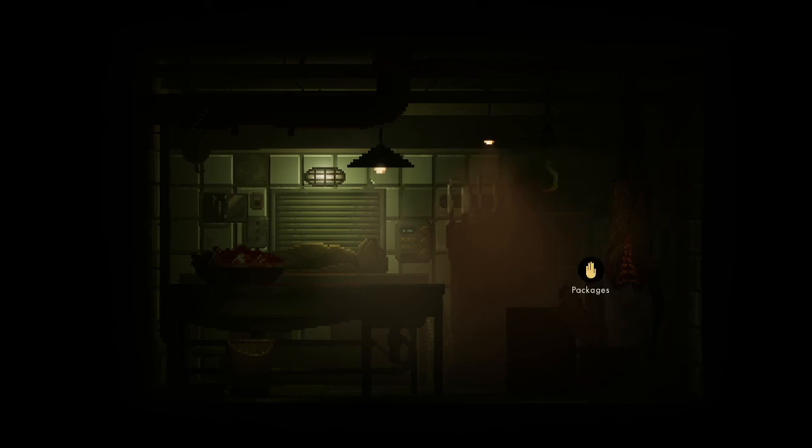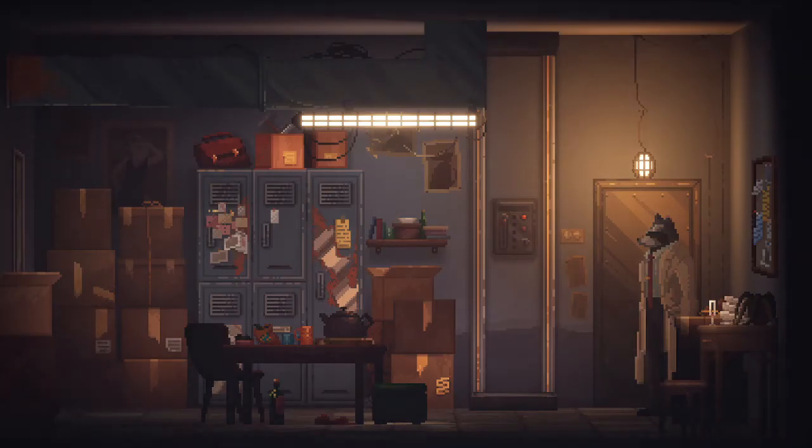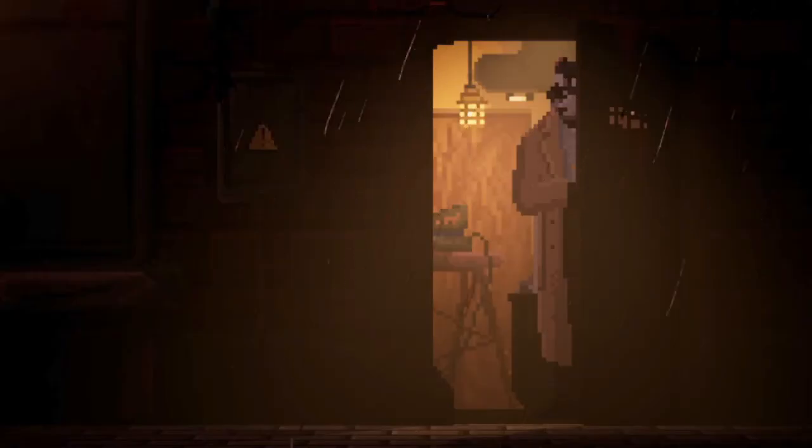Okay, so let's... Oh. Got packages. Delivery order, Bite Food, LCC to Starling Cider Limited. Okay, so let's kind of make our way around. I think we're just going to be going back. Yep. Okay, I can actually use this lift now. Let me use that lift because I got the key for it. Nothing out that way. And escape. And I'm out.